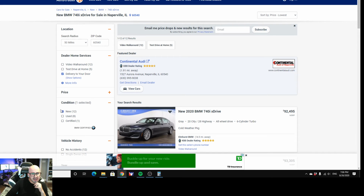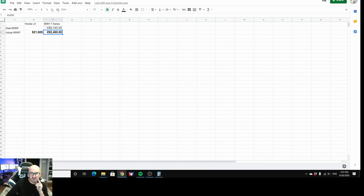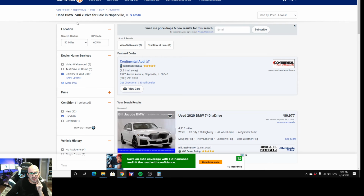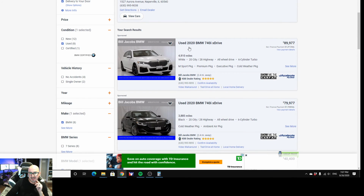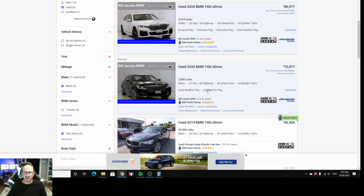But when I click here on used, and remember the cheapest car was 92,000 something, 92,500. When I click on used, and I kind of still kept the same low miles, you'll see that there are two cars, and especially this one caught my attention. This is below 4,000 miles. It has cold weather package, ambient air package. Don't know what ambient air package is, but you definitely need a cold weather package in Chicago. Trust me on that. But you look at the price, it's $79,000. So it's more than $12,000 cheaper for almost the same car.